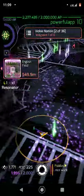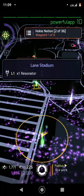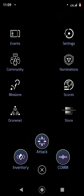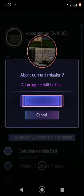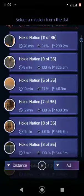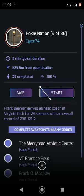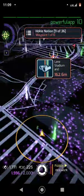Mission initiated. It's really over there. Let's see. No, hold on. I need to do missions that head back to, you know, Virginia Tech. I can see a board. Mission aborted. Did you enjoy this mission? Let's see. What about number 11, 9? Let's see, there we go. Mission initiated. Okay, there we go. That takes me back this way.